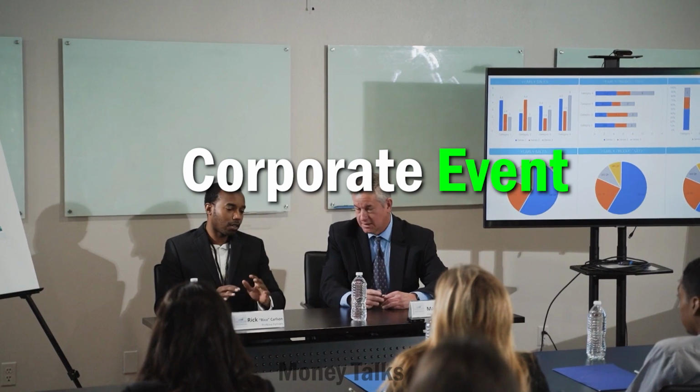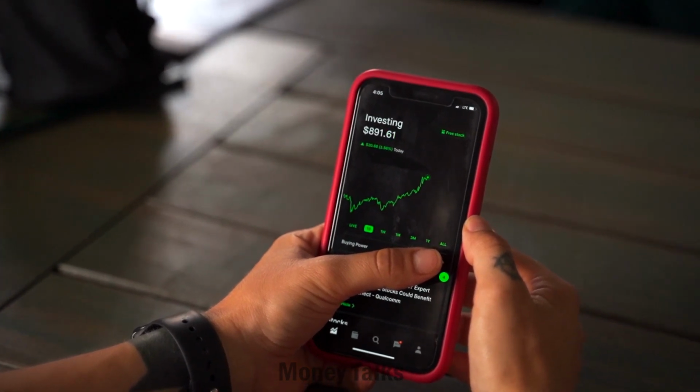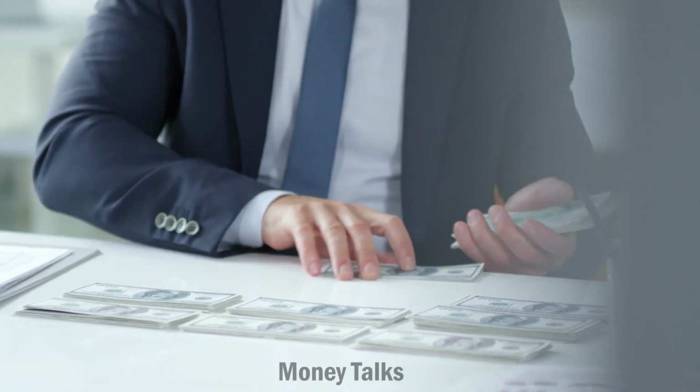The third method is event-driven. Have you ever heard of a corporate event? This is when something big happens to a company, like when they merge with another company or go bankrupt. Sometimes, when these events happen, the stock price of the company can go up or down a lot. Now imagine that you have a lot of money and want to make more money by investing it in the stock market.